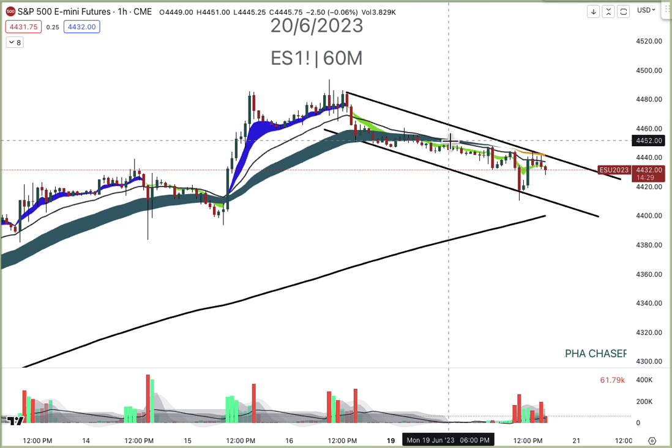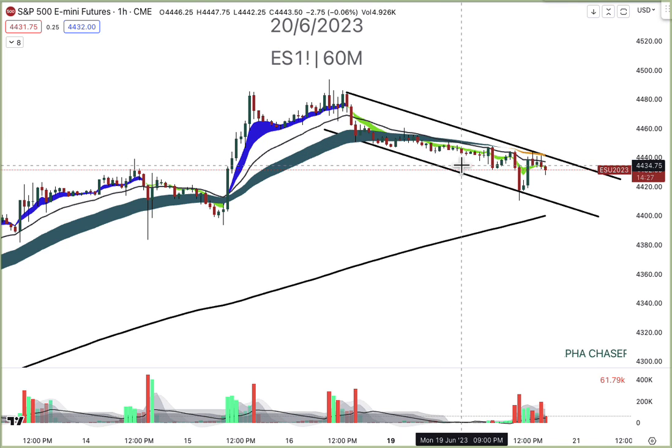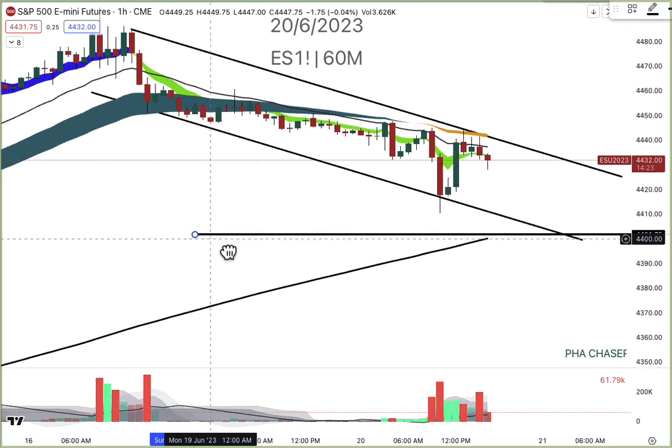You're going to want to watch this 20 EMA on the hourly. You see how we've been respecting it? And I'll blow this up for you so you can see this, okay?